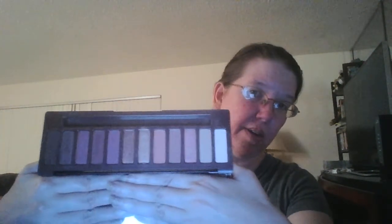Alright, for the letter N, we have another Urban Decay product, and this is the Naked Cherry palette. And I really fell in love with this palette when I first saw it. I really want the Cyber palette, but I'm going to wait a while, see if that goes on sale, like this one did and the Moon Dust did. But I just like all these pinks and mauves, and they're just so pretty. Okay, so that was the letter N.